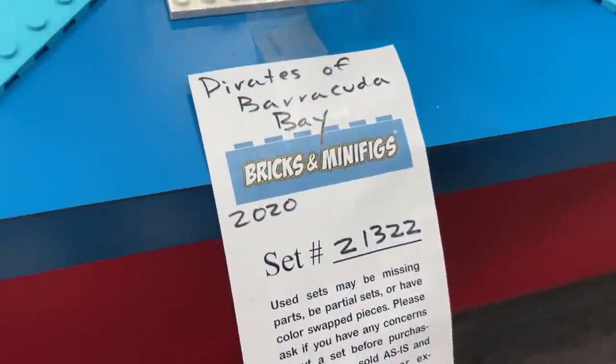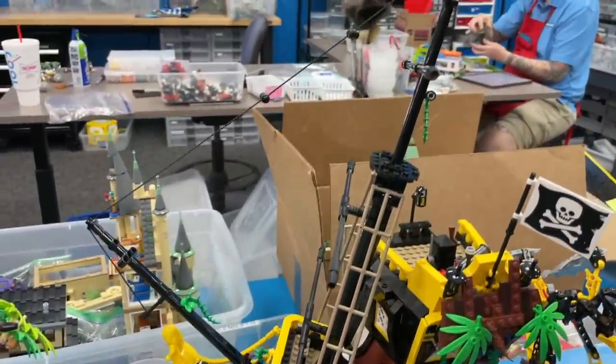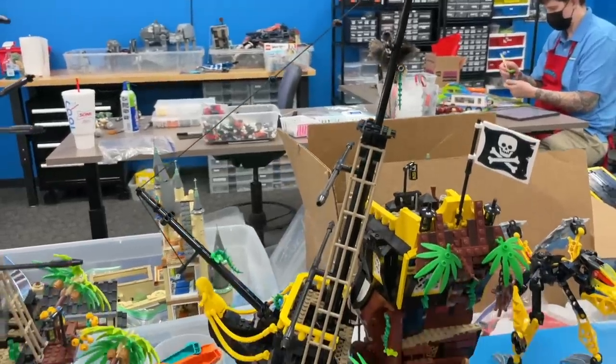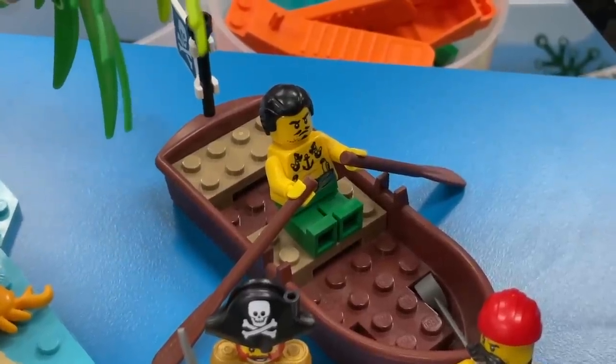Pirates of Barracuda Bay, they said this one just came in last night. They actually have the sails still in their original packaging. You know, seeing this set in person, I'm kind of regretting not getting it. It looks really good. That guy in the back, his chest printing is really fun.